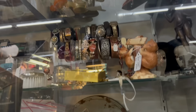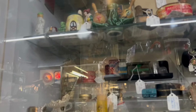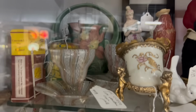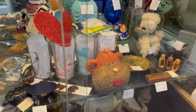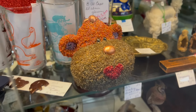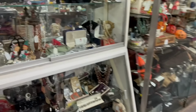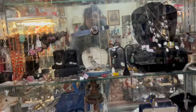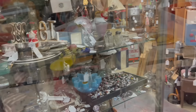So I finished with the top floor in time to take a better look at the cases downstairs. Look at that. What does that say on the tag? It's really pretty. $49. I was still taking a look at this really strange monkey head. That's got a really good look to it. But I'm not seeing anything that's really super keyworthy. So I think I'm going to head up front, check out, and wait for Dagny.